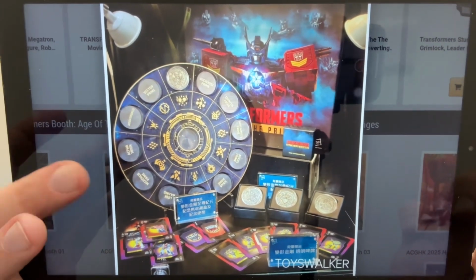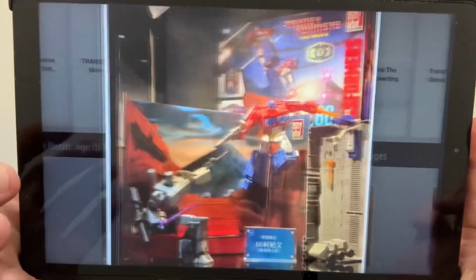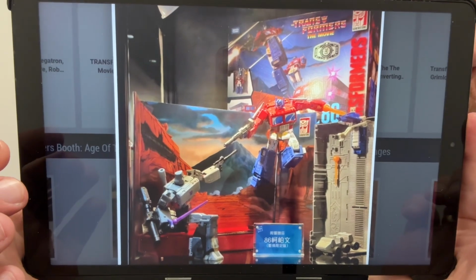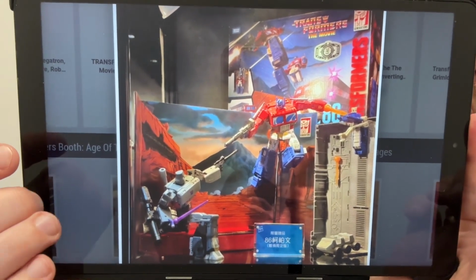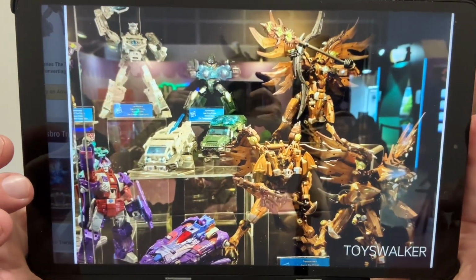This is a great idea. This is what I was speaking to Mark about at Hasbro, saying that they've got that wheel, that's your marketing done. We need pin badges, we need collector's coins, and it looks like someone's already started to do it in some way. So hopefully this makes it worldwide release as well. There, of course, is their very special edition Optimus Prime that was limited to a convention exclusive. There's Basara Prime.